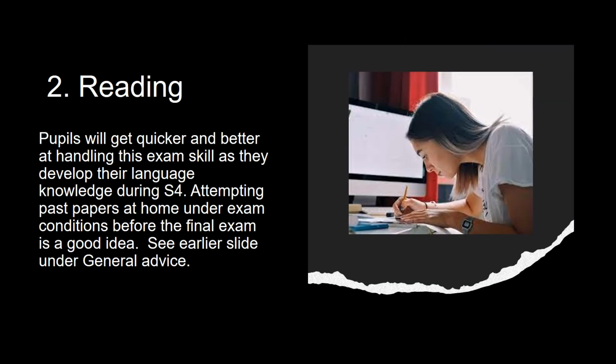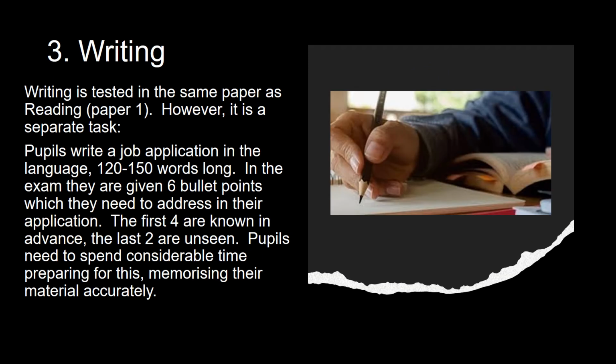The reading element, which is assessed, they'll get better at this as they develop their language knowledge during S4. They will already be doing past papers at this stage in classes, and they'll be given bits of past papers to do at home. As they approach the final exam, it's a good idea to do past papers under timed conditions, just so they get the hang of pacing and speed.